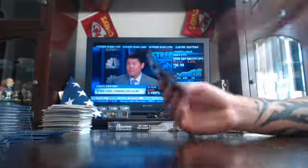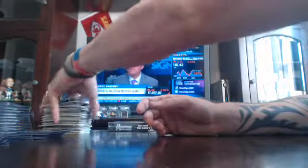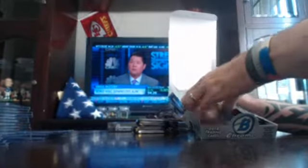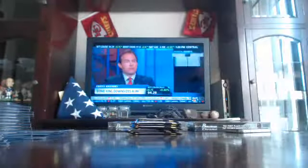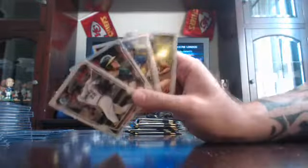Base. Last pack, box 3. Got a Big Hurt for the White Sox, Frank Thomas. Base. It's a pretty solid box. Box number 4. Base.